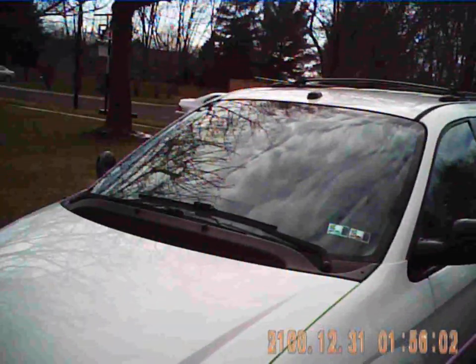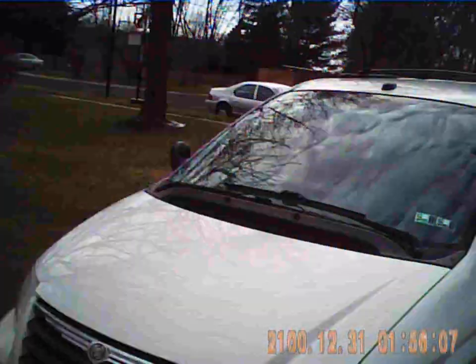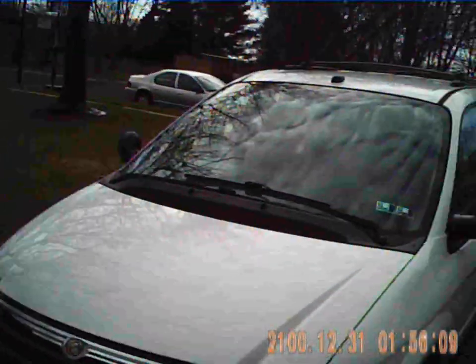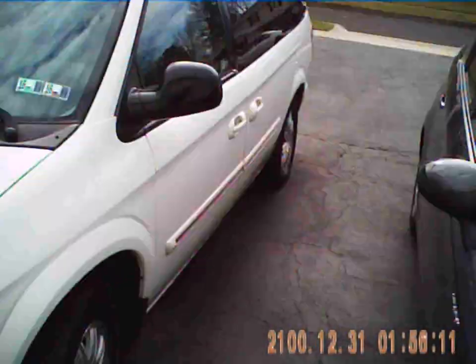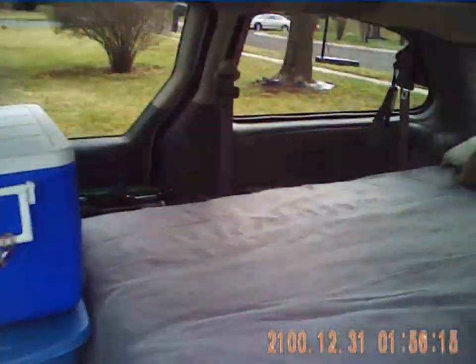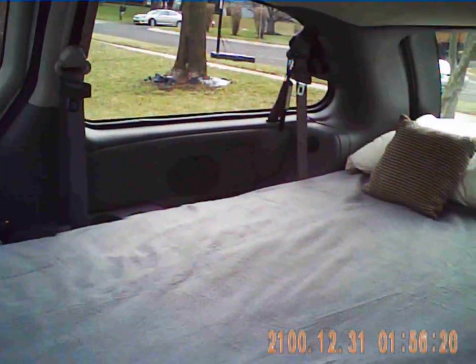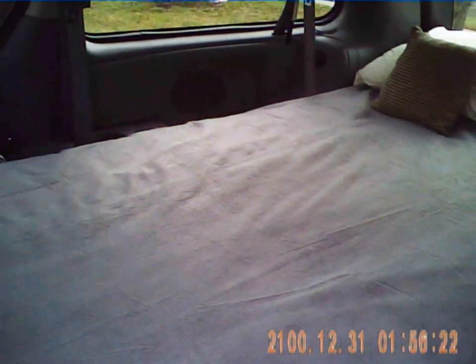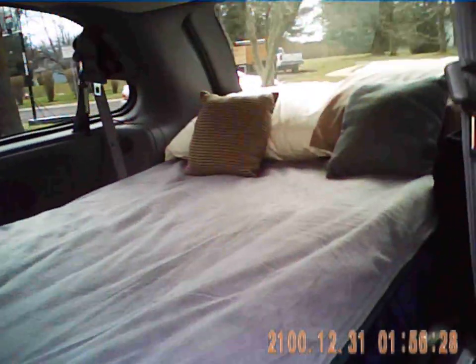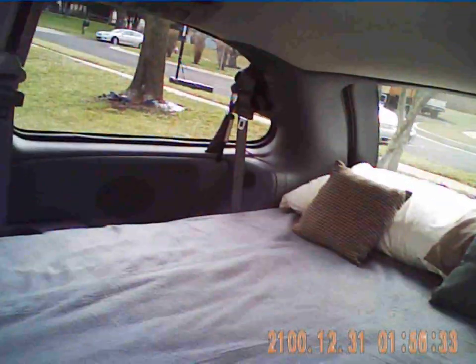Okay, so this is the camper van made out of a 2005 GMC Town & Country. It's got everything we need to stay for extended periods. The bed is a twin size steel frame bed. It's not a cot, it's actually a full steel frame bed with a 4-inch mattress with memory foam on top. I think that cost $174.